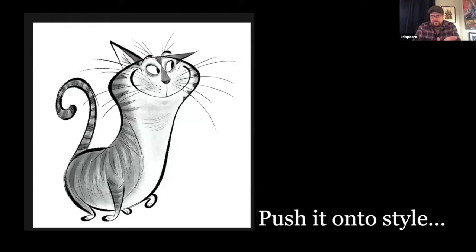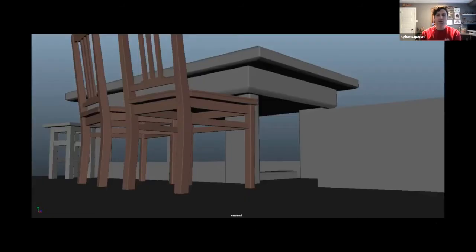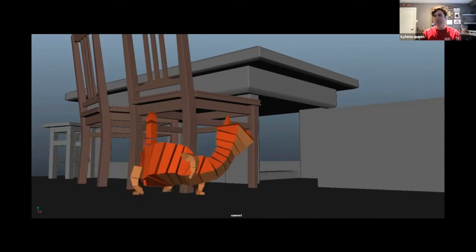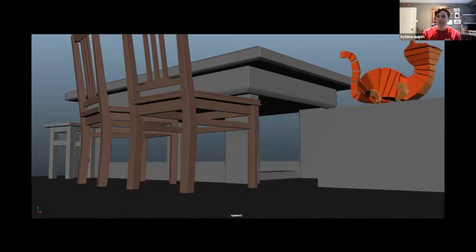And so enter, was this you, Kyle, or was this Craig Hellman? I can't remember who did this design. This is when we brought Craig in. So the cat was a really great anchor for the tone of the film. Ricky Gervais being very sarcastic and, obviously, incredibly comedic, but we didn't just want a caricature for the cat. We wanted something that was fluid and iconic.